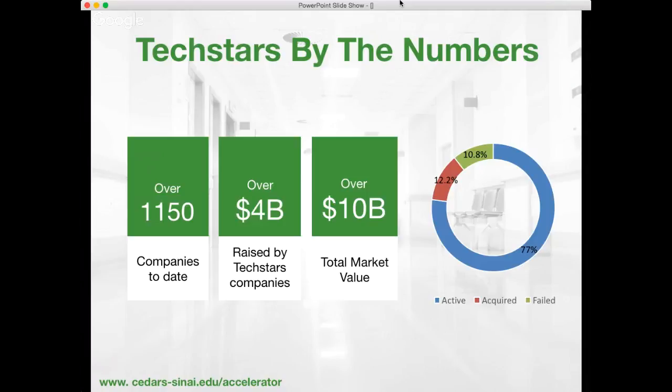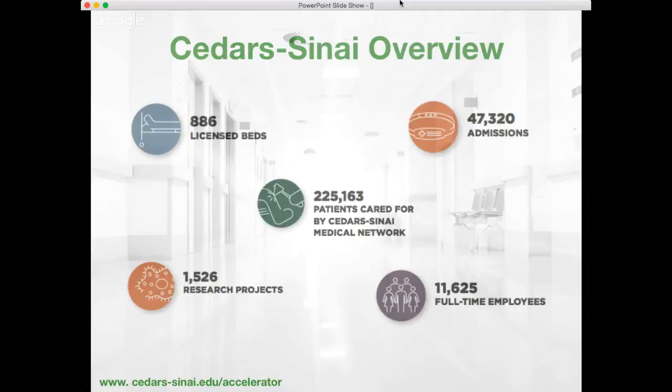Another statistic that we're pretty proud of is that you hear the stat that 9 out of 10 startups fail. Techstars has really been able to flip that number on its head by providing all of this support to companies to help them scale their businesses. Within Techstars, we see that 9 out of 10 companies remain active or have been acquired, and we even have had companies IPO within our network. So that's a stat that we're really proud of.